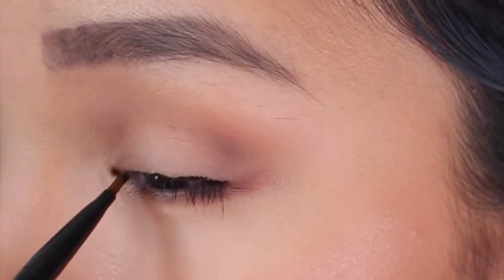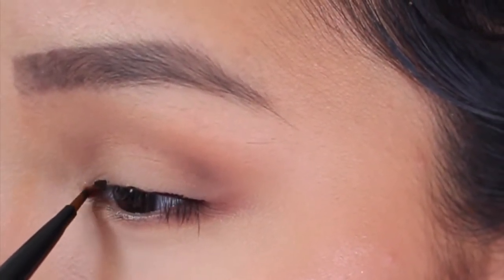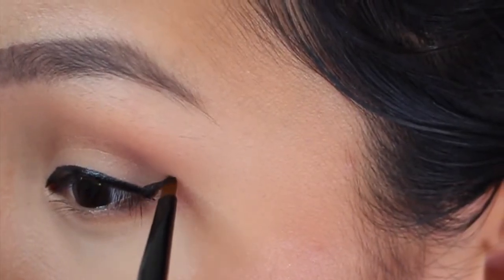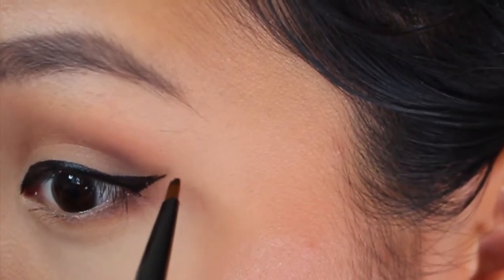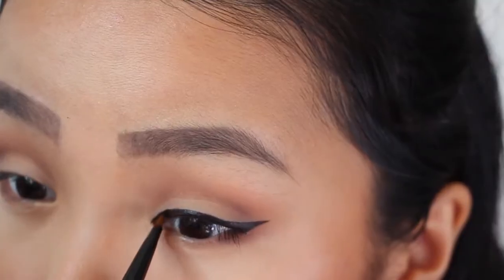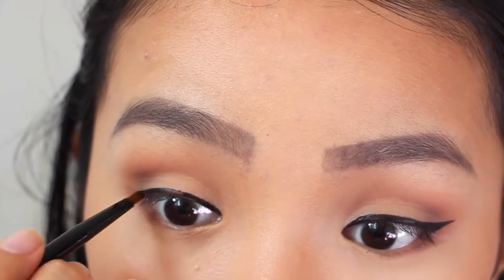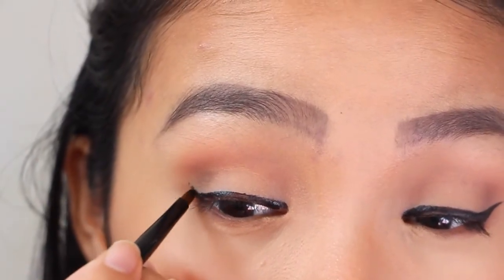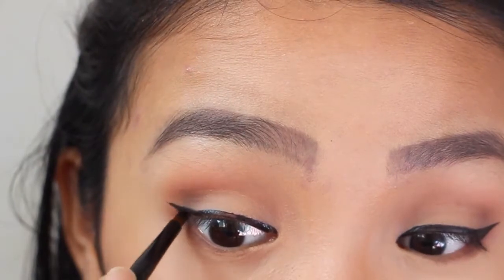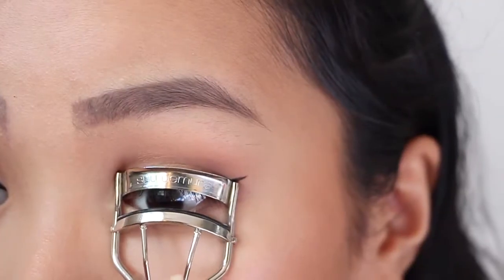I'm lining my eyes, and first I'm going to create a normal line, and then you're going to create a triangle at the end. It's pretty simple. And basically you're just going to do that on the other eye, drawing a line and then creating a triangle at the end. So that's the eyeshadow and the eyeliner.